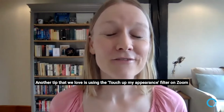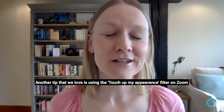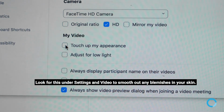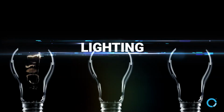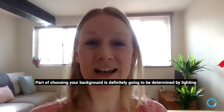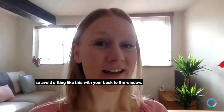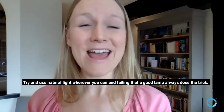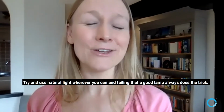Another tip that we love is using the Touch Up My Appearance filter on Zoom. Look for this under Settings and Video to smooth out any blemishes in your skin. Part of choosing your background is definitely going to be determined by lighting, so avoid sitting like this with your back to the window. Try and use natural light wherever you can, and failing that, a good lamp always does the trick.